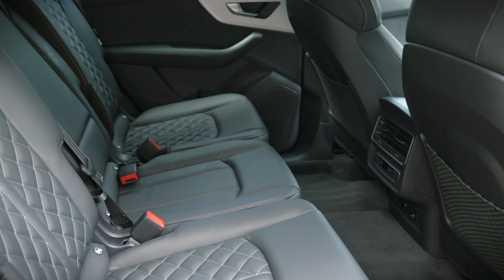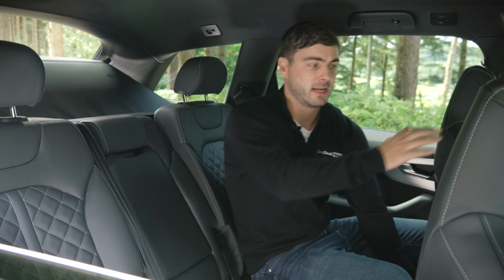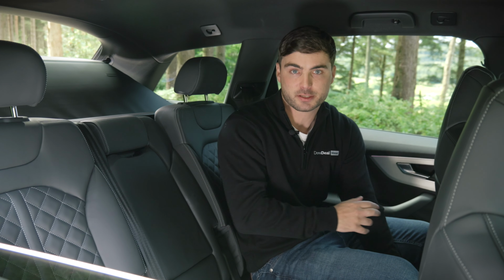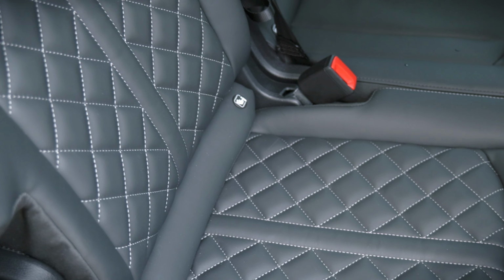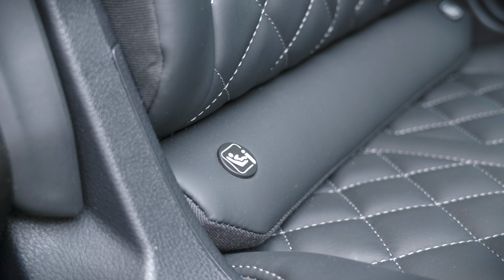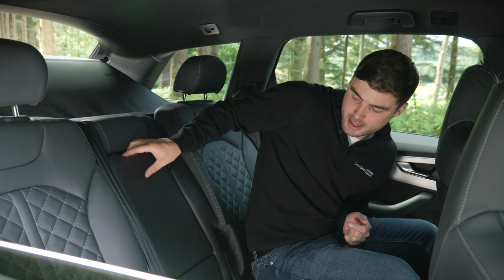In the rear, as you can imagine, it is a very comfortable place to sit. There's loads of knee room, and actually the seats can move forwards and backwards, so if you do need to improve your boot space, you can do that. There's also 3 ISOFIX points in here, so you can have 3 child seats, which is brilliant, particularly for all the people having triplets out there.